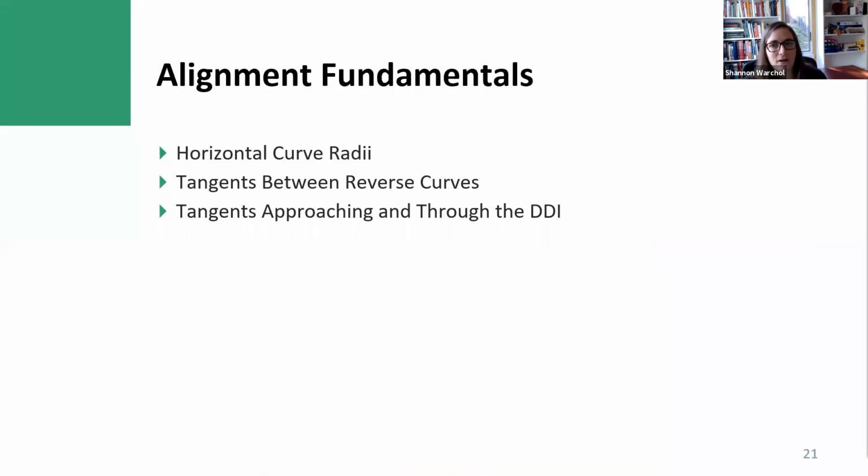And there were 3 real alignment fundamentals. So the guide talks about each of these specifically, but it's those horizontal curve radii, it's the tangent between the curves, so what we just talked about, and then it's tangents approaching and through the DDI. And those really carry into a few performance measures that I'll talk about in a few slides. But the guide dives into thinking about these three pieces as the fundamentals to get right in your DDI.